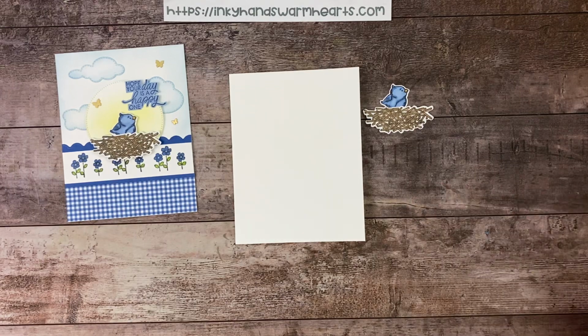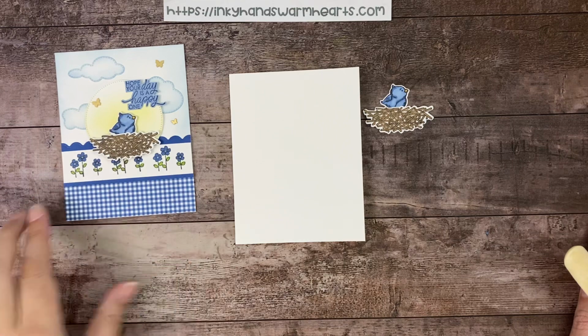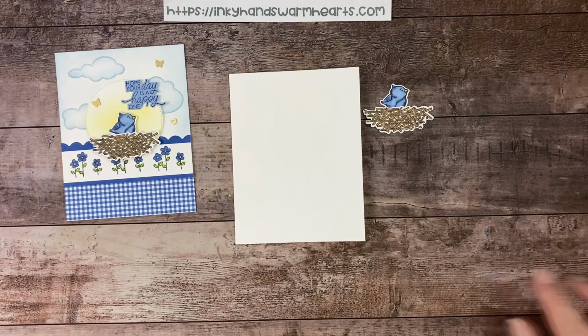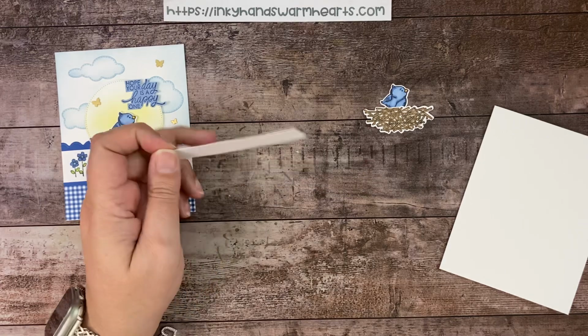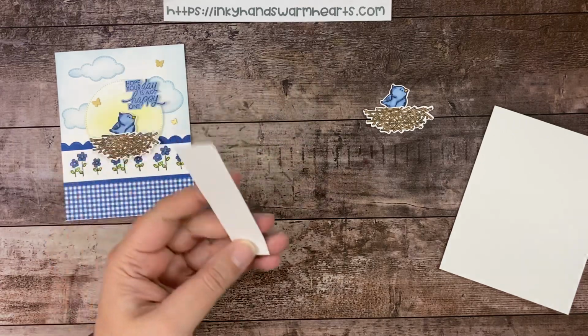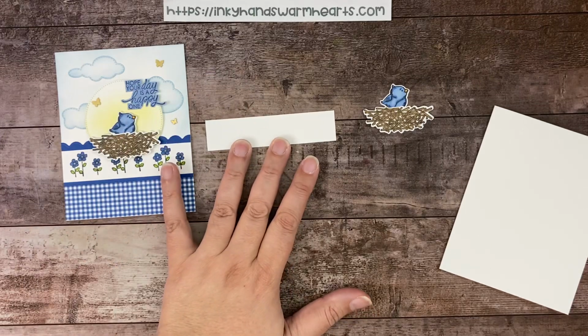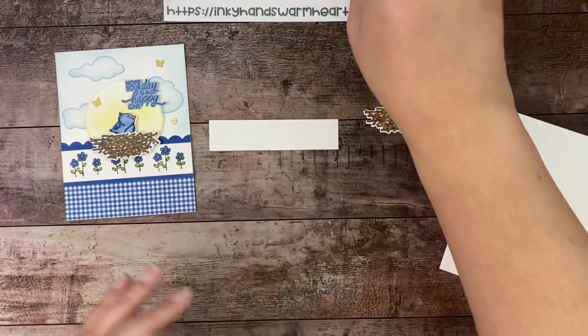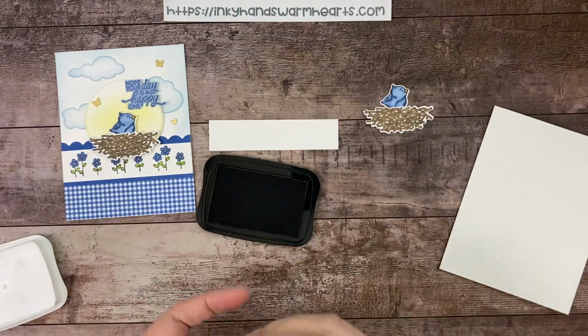And we're going to use Boho Blue, Blueberry Bushel, and Parakeet Party when we do our little border of flowers, which, by the way, we're going to do that first. So this piece here is, I believe, 1 inch by 4¼ inches, and we are going to stamp it in Memento Tuxedo Black, and we're going to stamp these cute flowers.